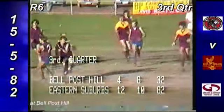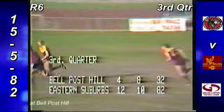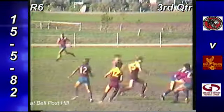Suburbs leading Belpost Hill 4-8-32. The ball hits the deck again. Belpost Hill dive on top of the ball. They get it out through Quinn. Quinn drives the ball up to the half-forward flank. Martin leading for a race the ball.